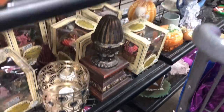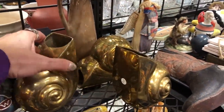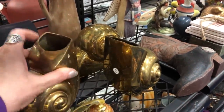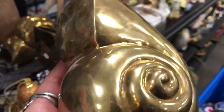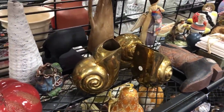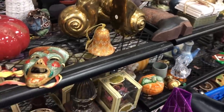Paper. Let's see what this brass stuff is. Brass shells, $2.49. Three of them. Just seeing how it cleans up. Brass is scaring me. It's got to be just the right piece. So let me think about those.